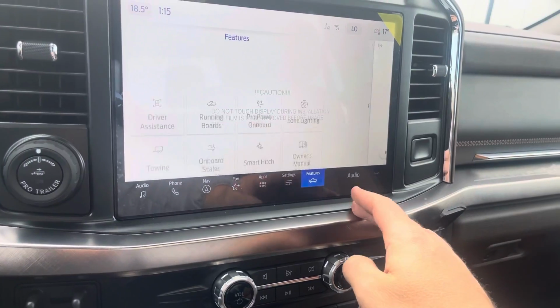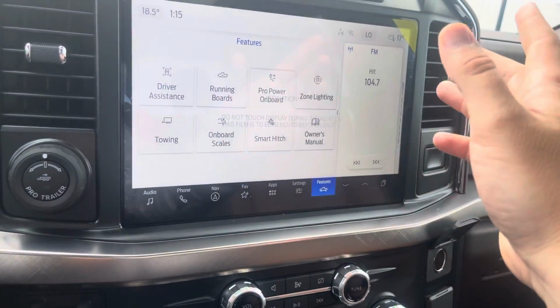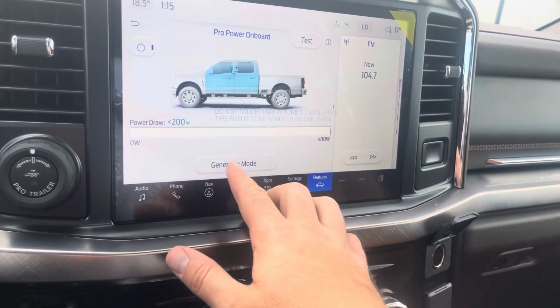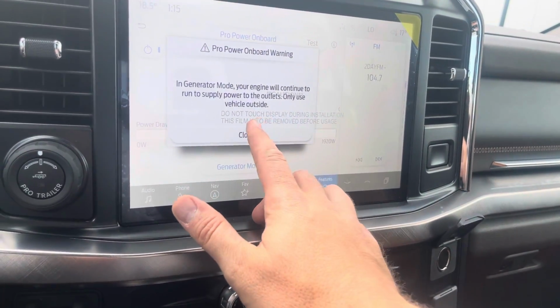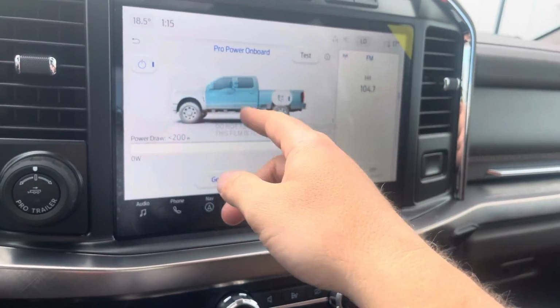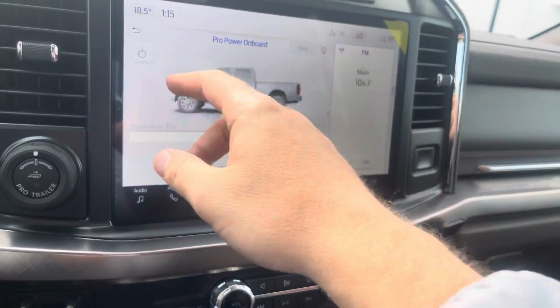Go into the features menu. I love some of these. This does have Pro Power Onboard. Again, onboard generator tells us how many watts are being drawn, and we can even put it into a generator mode if we want. So it'll continue to run the generator to make sure that the outlets are being powered appropriately. Feel the RPMs kick up when we do that.